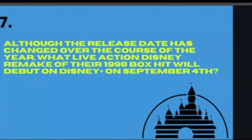Question seven. Although the release date has changed over the course of the year, what live-action Disney remake of their 1998 box office hit will debut on Disney Plus September 4th?